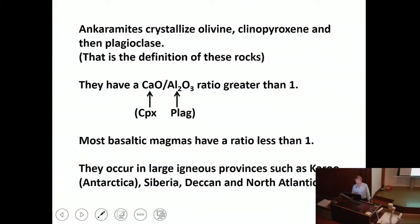Now, clinopyroxene contains only calcium. Plagioclase contains both calcium and aluminium. If we have a calcium-aluminium ratio greater than unity, there's a lot more calcium than aluminium, and so clinopyroxene forms first. If there's a lower ratio, which is what most basaltic rocks have, there's a lot more aluminium, and so plagioclase crystallizes before clinopyroxene. So we need a magma with a relatively high calcium-aluminium ratio.